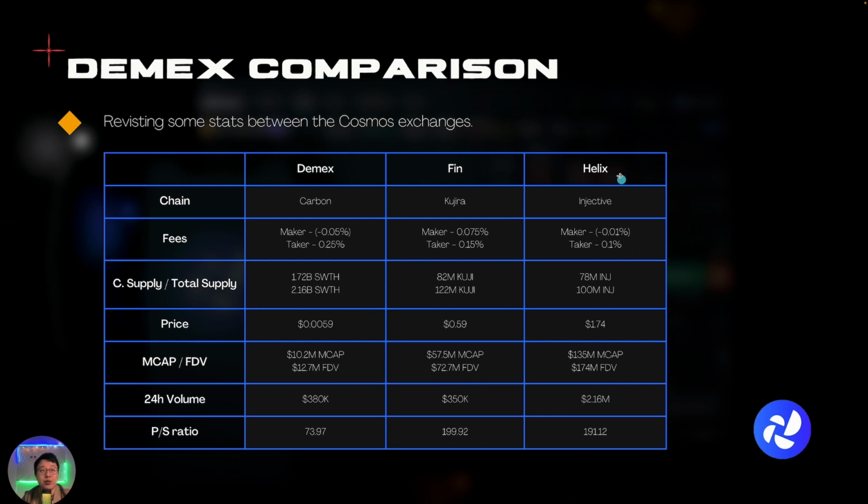So Helix is still the winner in terms of volume, and they have always been the leading perp DEX on Cosmos since the beginning. However, if you look at the price to sales ratio, looking at the fees generated and the volume that has been traded, we're actually looking at the lowest price to sales ratio for Demex at 74, and Fin at 200, and Helix at 191.